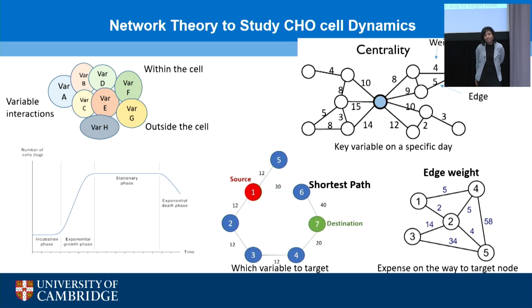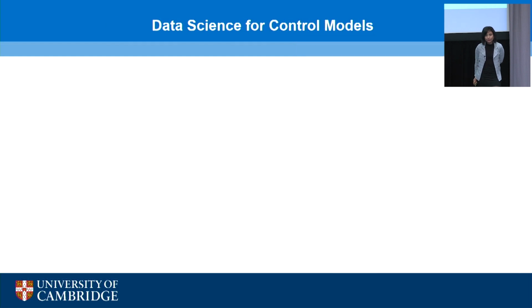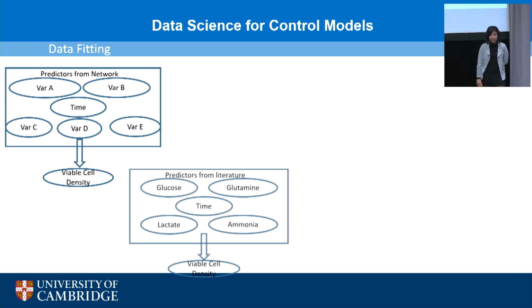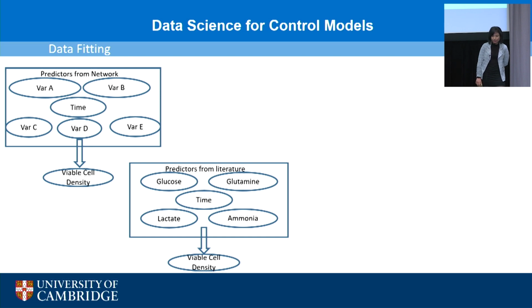Once we had this, we identified a set of new variables which are really important for these control actions. And once we had those, it was important to use some data science concepts for developing control models, so we moved on to data fitting. Based on the variables that we identified from these networks, I tried to predict what the outcome looks like. I also used the variables found in literature. But as I said, the variables found in literature are not really universally applicable, which restricts their use. The variables that we identified, however, worked across different cell lines, product types, as well as culture conditions.